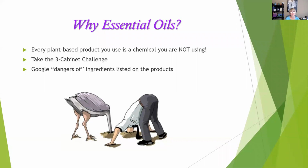Take that 3-cabinet challenge and look at the ingredients on the products that you have. Google the dangers of those ingredients, and then start making at least educated choices about what you choose to expose yourself and your family to.